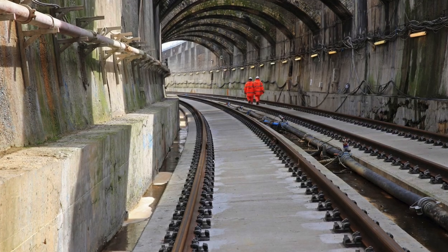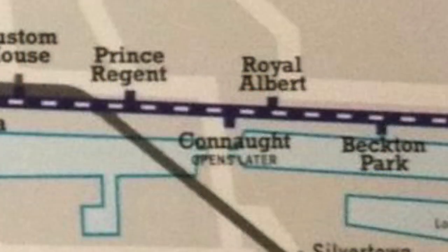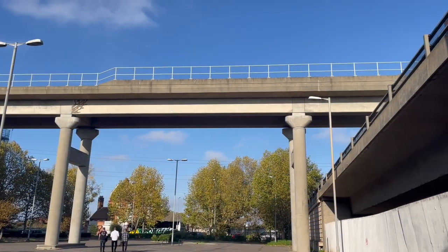Of course, that is the name of the tunnel under the Royal Docks that is currently used by the Elizabeth Line. The station was shown to be located between Royal Albert and Prince Regent, at somewhere around this site, which is now a car park.